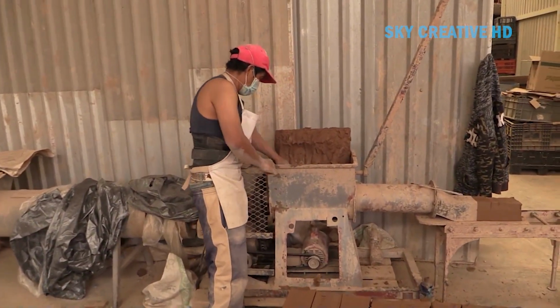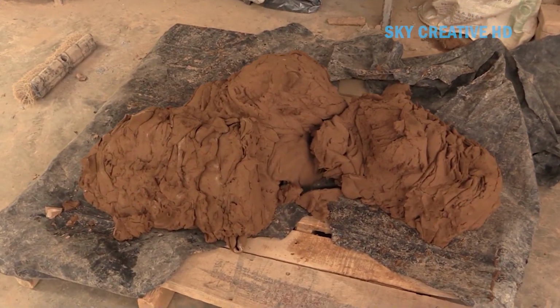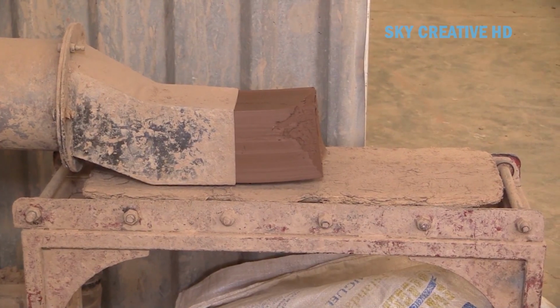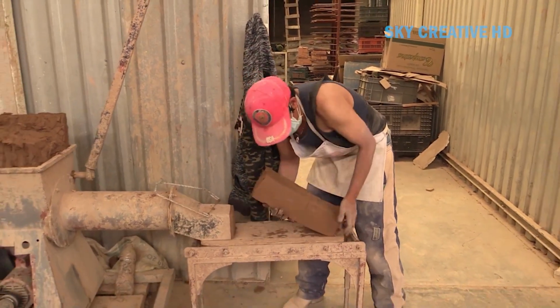The final quality inspection uses digital imaging systems that can detect color variations invisible to the human eye, ensuring every Talavera tile meets export standards while maintaining that authentic, handcrafted character that makes them so prized worldwide.